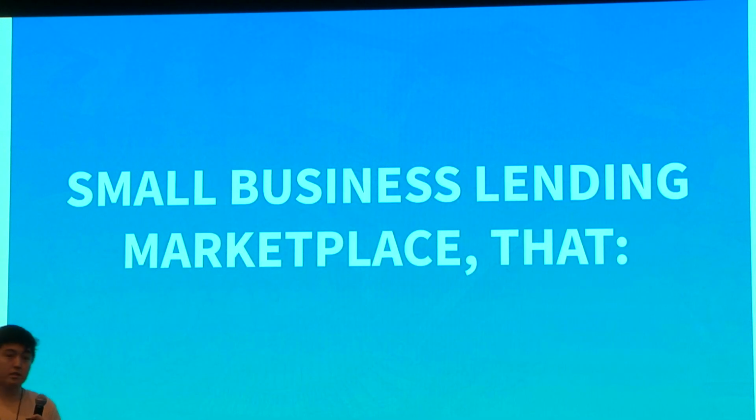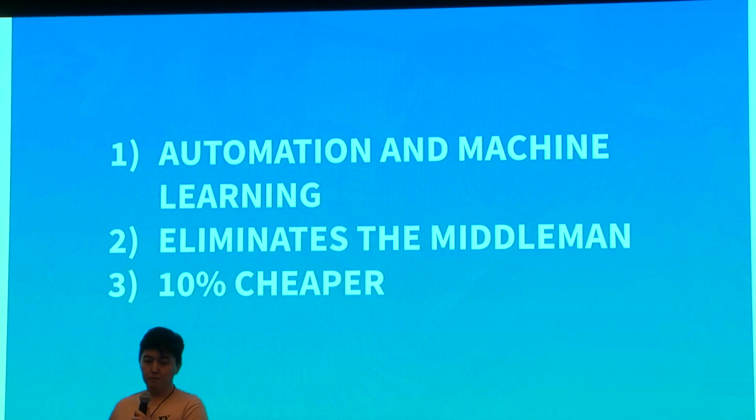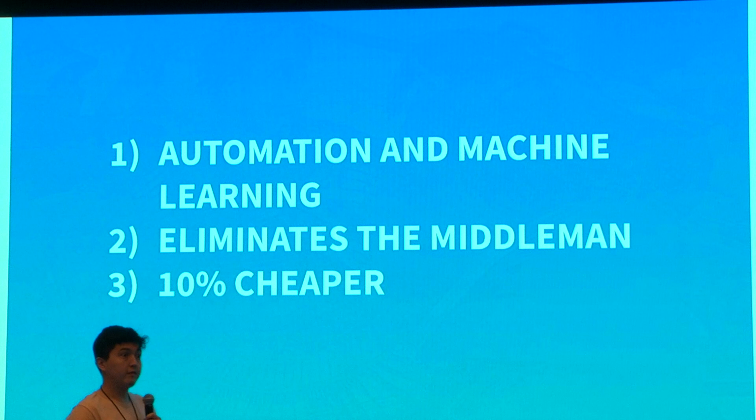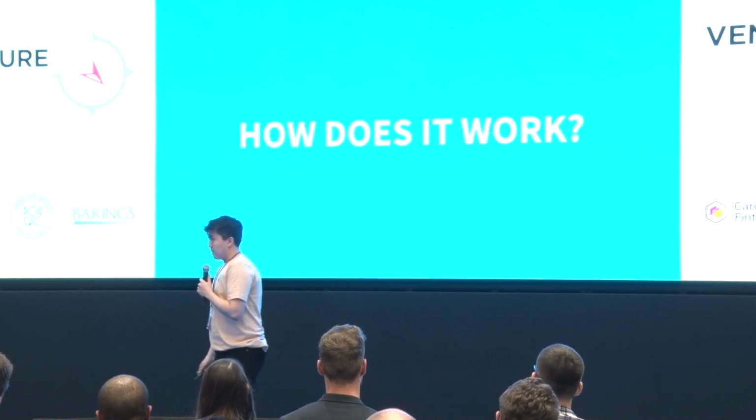Richie Lending is a small business lending marketplace that does three things. It's fully automated and actively uses machine learning. Because of that, we're able to eliminate the middleman that previously existed in the industry. And because of that, we're able to make our loans about 10% cheaper than anywhere else, even the lenders themselves. So how does it work?